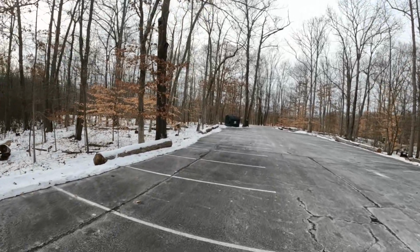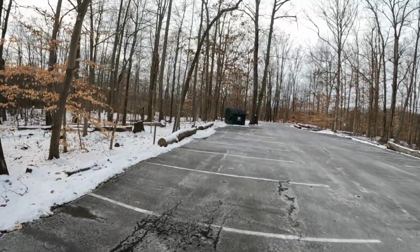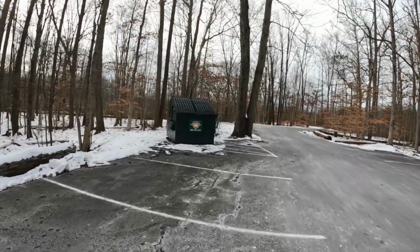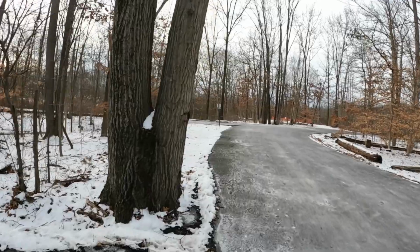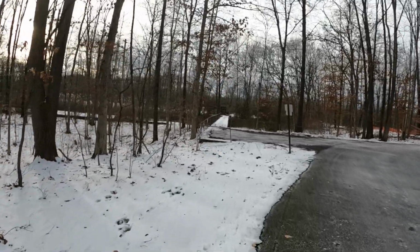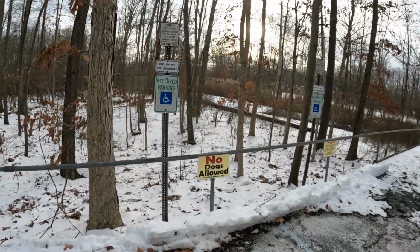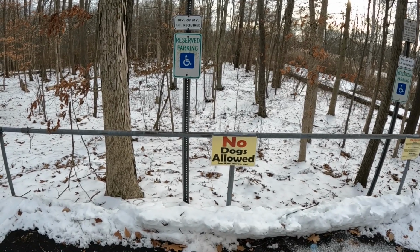I want to take a look at one last thing on here. There's an overlook. No dogs allowed. Even if you steal our sign. Isn't that something? No dogs allowed, even if you steal our sign.